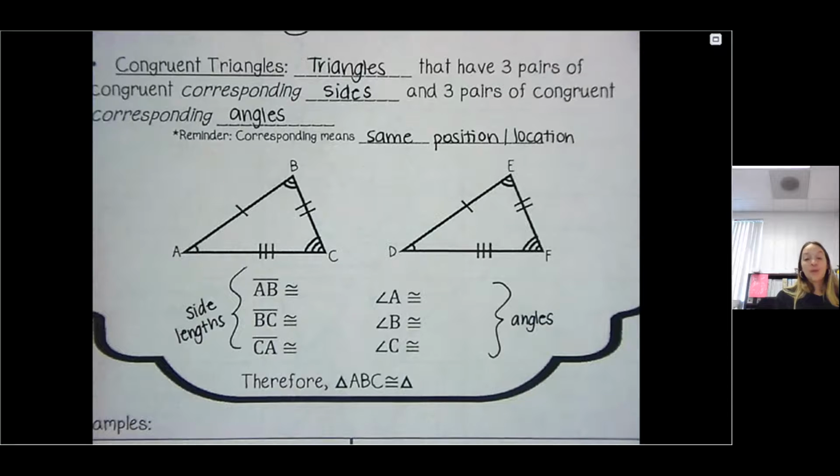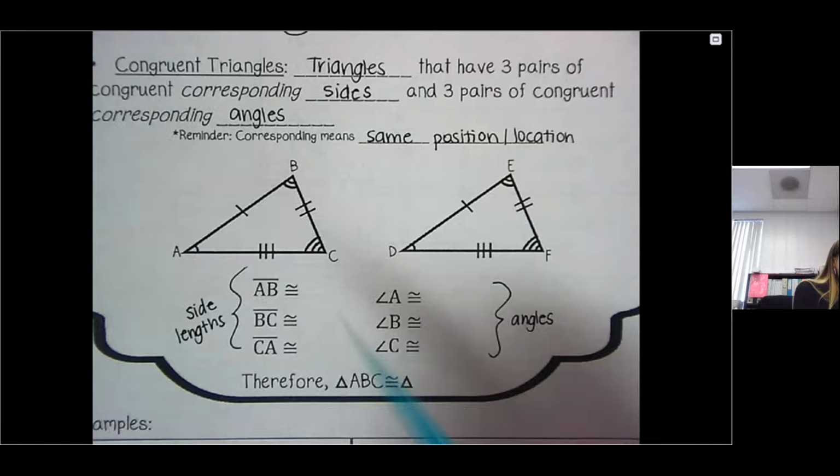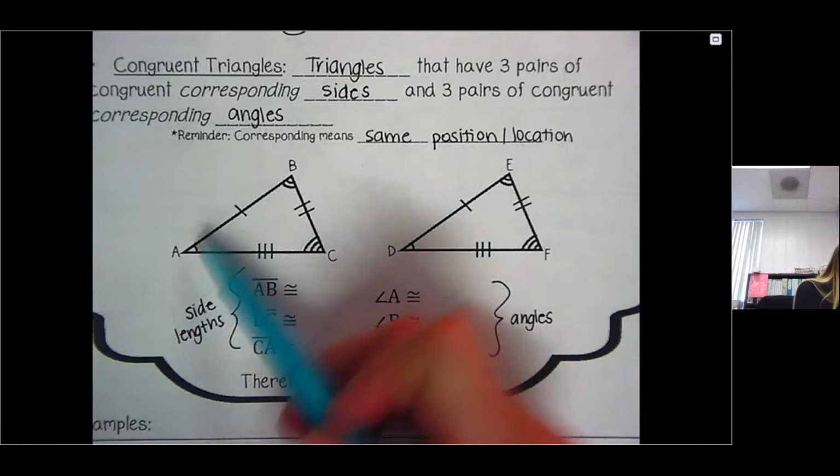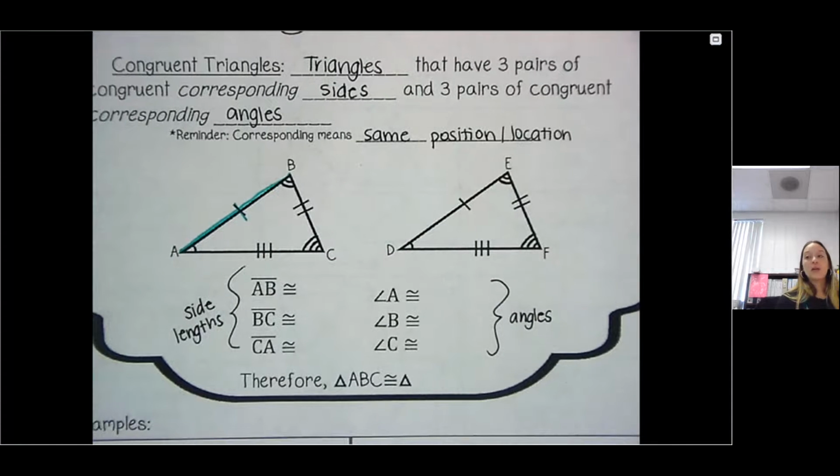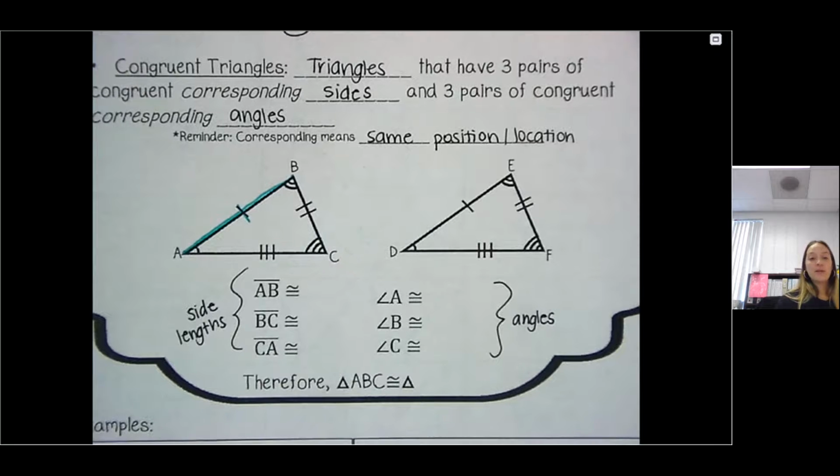So what I'm going to do is go through and label everything that is congruent and in corresponding positions of these two triangles. For example, the first side length given to me here is side AB, and it's got one tick mark. Which side is in a corresponding position, and is it the same location, same size?